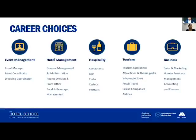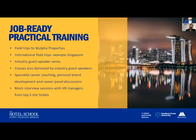So we have students that go and work in the banking and finance sector, that go and work in IT, anything customer centric, because that's what hospitality is about. It's very customer centric and it's a business qualification. So there are lots of employment opportunities for our students in a variety of different career fields.